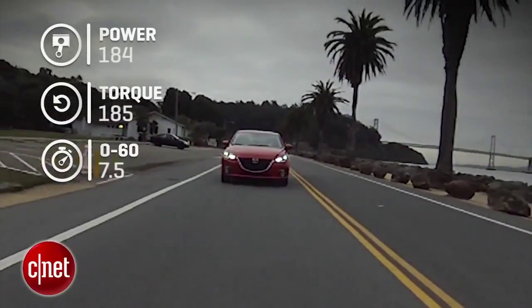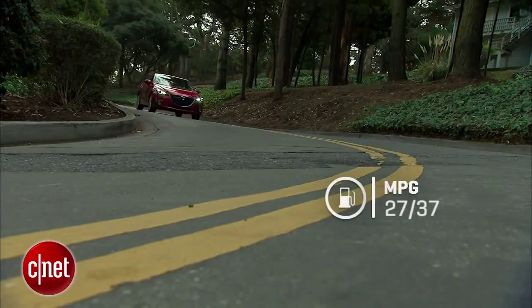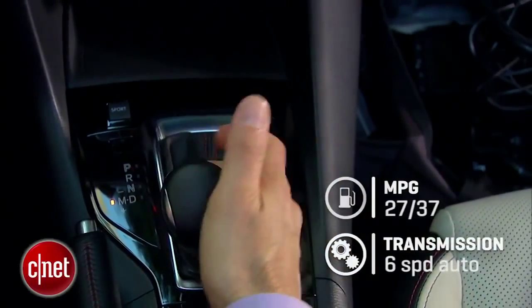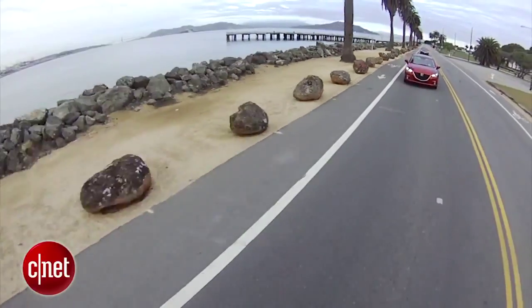Notice that 3,000 pounds is pretty light by today's standards. MPG is 27/37. Transmission and drivetrain are straightforward. 6-speed automatic only, and a real automatic, not a CVT, and front-wheel drive only. The thing feels like it's put together like a drum. There's not a rattle in the car, and I'm on a crappy waterfront road right now, so that's saying something.